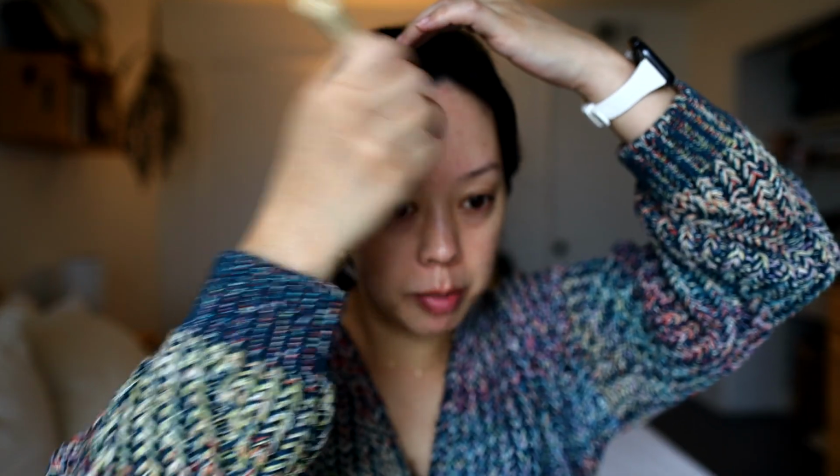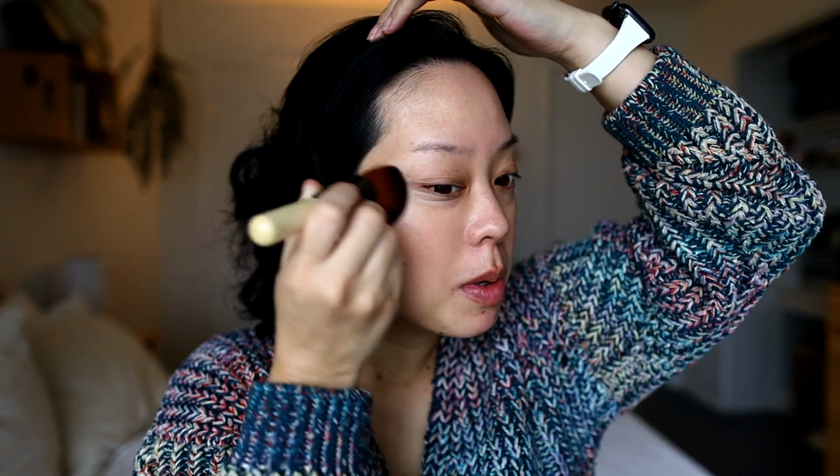And then I also have the Bobbi Brown Full Coverage Face Brush, which is designed to go with the foundation. Let's do half my face. I like to start with the center of my face and work out for the most natural application. Color match seems to be pretty good.